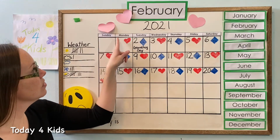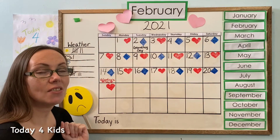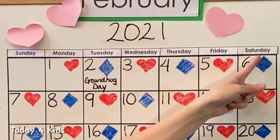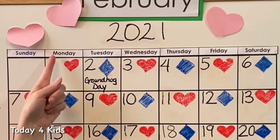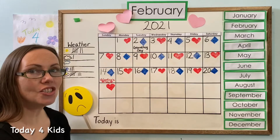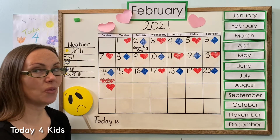And do you see there's so many days in the week? Do you remember how many days are there? Let's count together and see if we're correct. Are you ready? 1, 2, 3, 4, 5, 6, 7. There are 7 days in the week. Sunday, Monday, Tuesday, Wednesday, Thursday, Friday, Saturday. Good job. Thank you for singing that with me. I love it when we do things together. It makes it more fun.